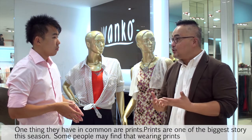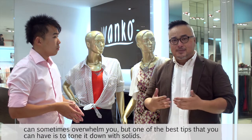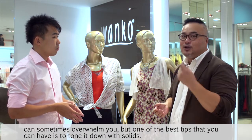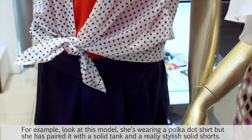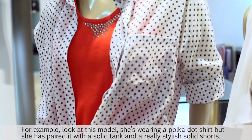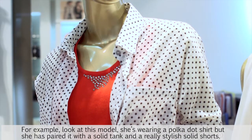Prints is one of the biggest stories this season, and some people may find that wearing prints can sometimes overwhelm you. But one of the best tips that you have is to tone it down with solids. For example, look at this model. She's wearing a polka dot shirt, but she paired it with a solid tank and really stylish solid shorts.